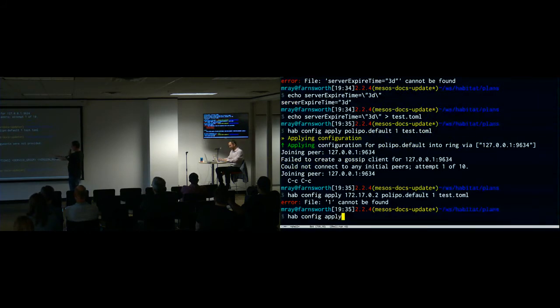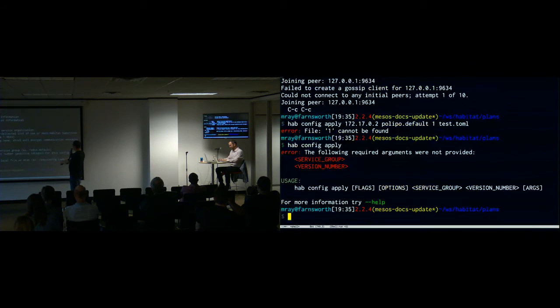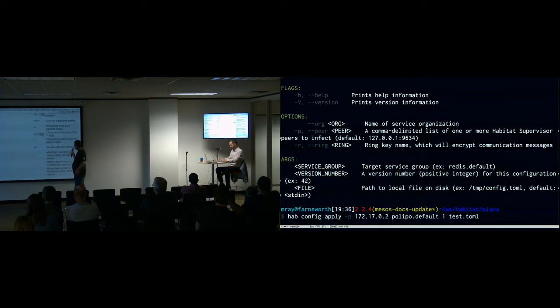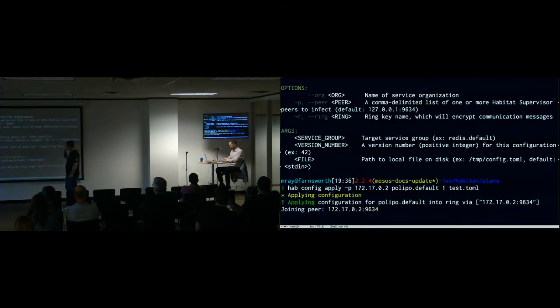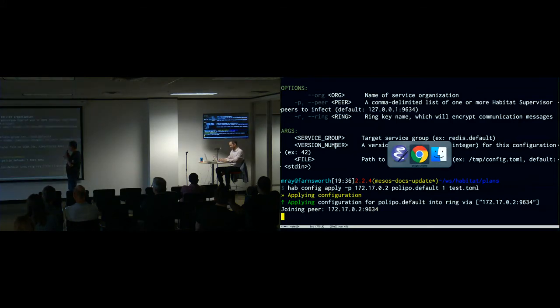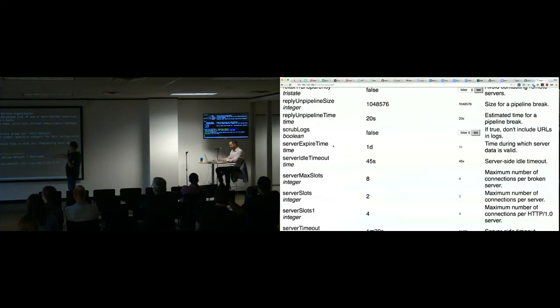So hab config apply. Yeah, --peer. Yeah, thanks. --peer. Yep. Or -p. Yeah, no, that hit join peer. So that directed that into, and it's still not doing it. It's cool. Oh, is it still applying the configuration? Did it stop applying configuration? So it's joining the peer.